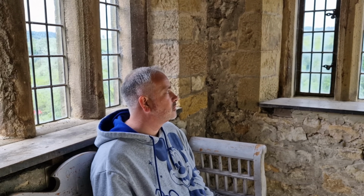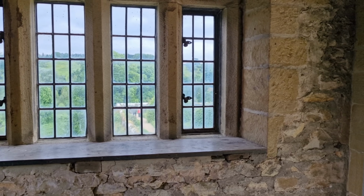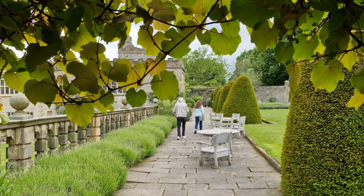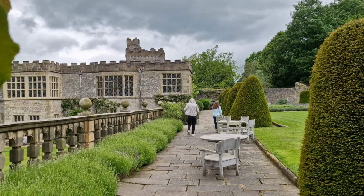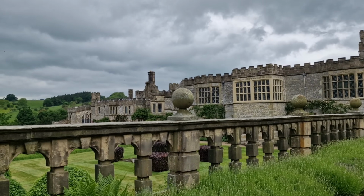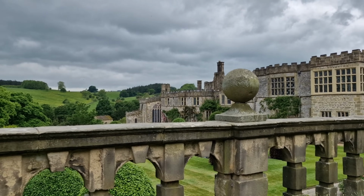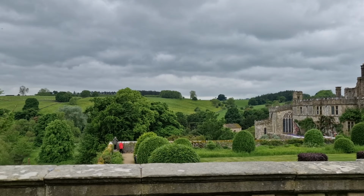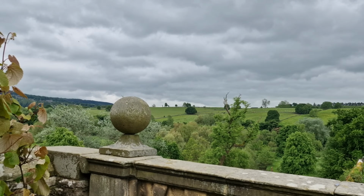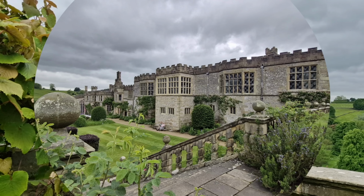So this place just keeps giving. It really is like being on the set of a period drama. We feel like we are cast members in Bridgerton. The house is just stunning. The gardens have exceeded our expectations. There's so many roses out and beautiful poppies and plants. The house actually sits on the banks of the River Wye. The River Wye is embracing the house. It goes off around that way to the left, and obviously you've got these magnificent Derbyshire views. Yeah, Haddon Hall is really spoiling us today.